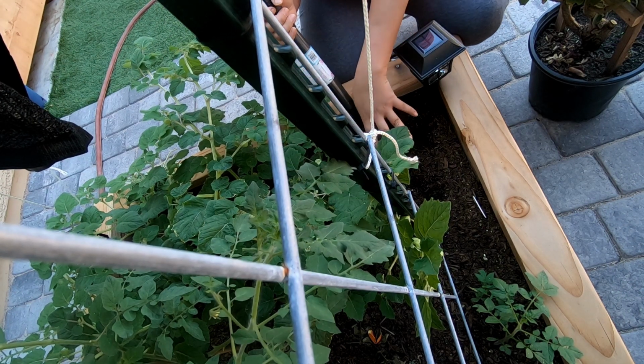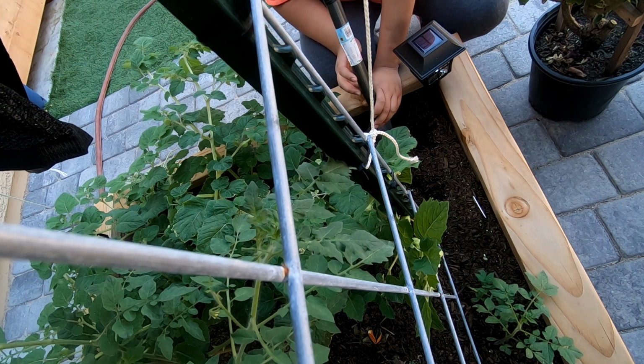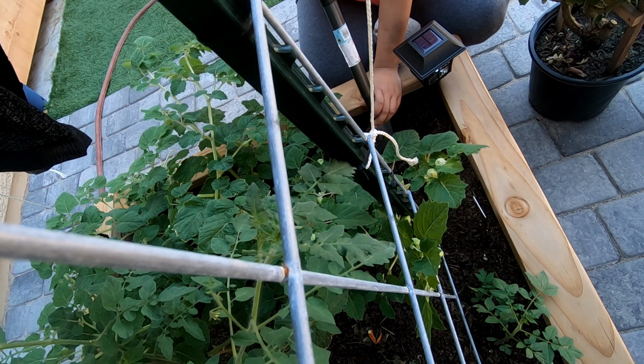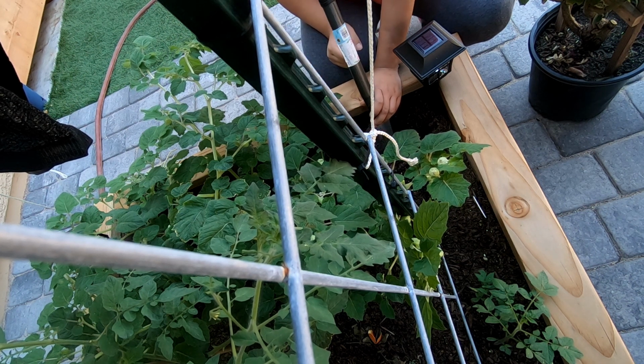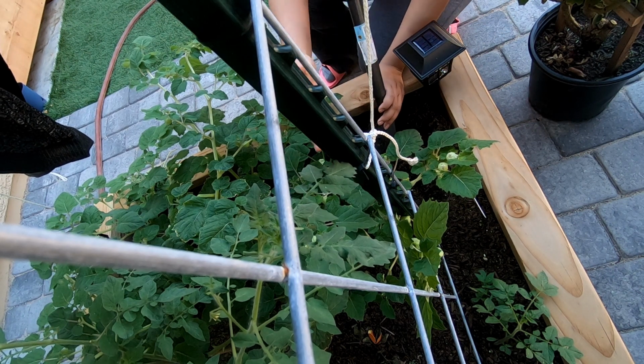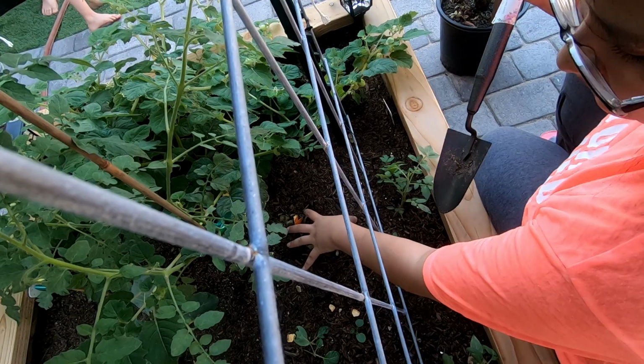So like around here maybe, or should I put it right here? Because if I put them right here, I can have them trellis that way. How should I do it, you guys? I could put it behind the trellis. Should I do that? So I'm going to plant it right here.